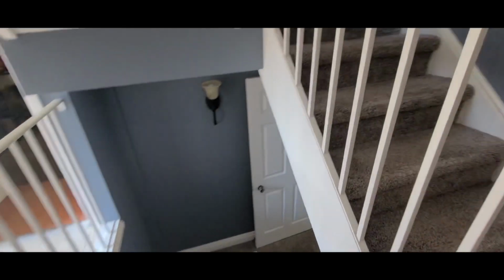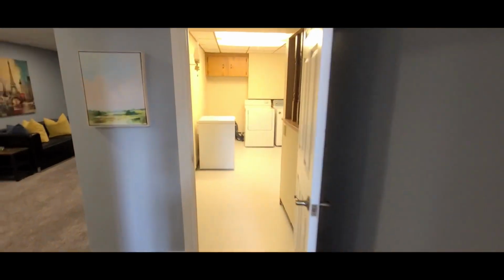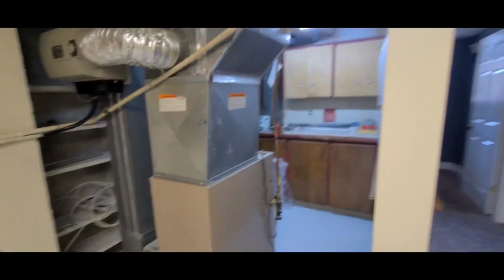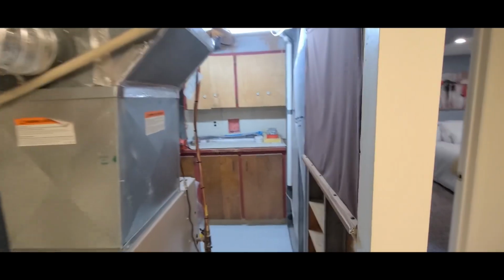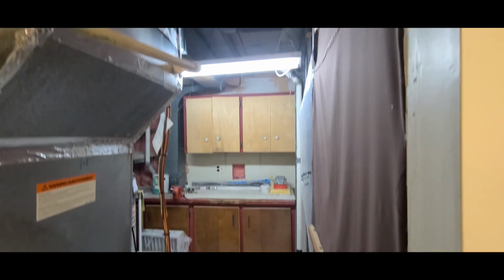Alright, let me just look in the mirror. Oh, wow. They've done a good job of saving, but... Whoa. Do you need your cane? No. Definitely, it's looking a little suspect. But I see what they're doing here. Well, you can see it's not a new home. That's how it looked before.